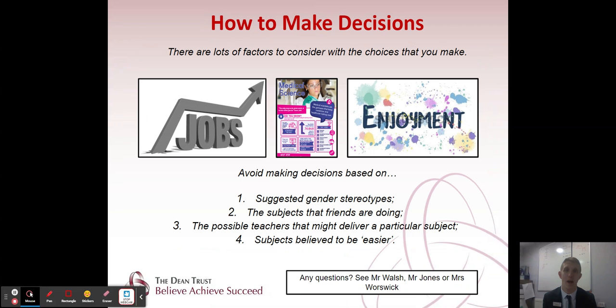Making sure we make the right decisions now can really cement and secure fantastic achievement in the future. And there are lots of factors to consider with the choices that are made. You should think about your future and a possible job that you would like to take on. You should also think about the skills that you want to cultivate when moving forward. And as well as that, you should consider the subjects you enjoy. While some subjects at Key Stage 4 are new, actually, there are a variety which are a continuation of things that you've already studied at Key Stage 3, and you should consider which aspects of study you've already enjoyed.